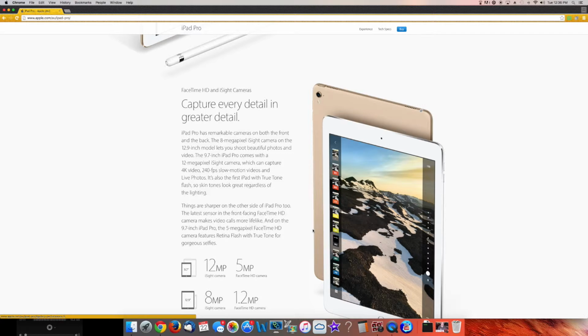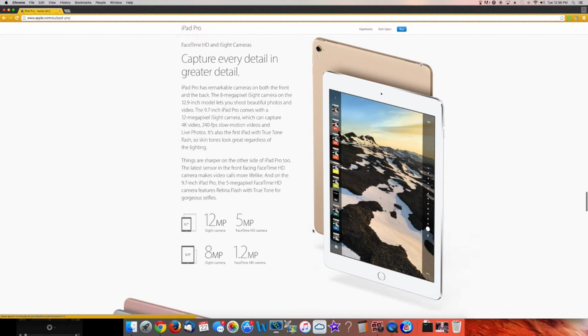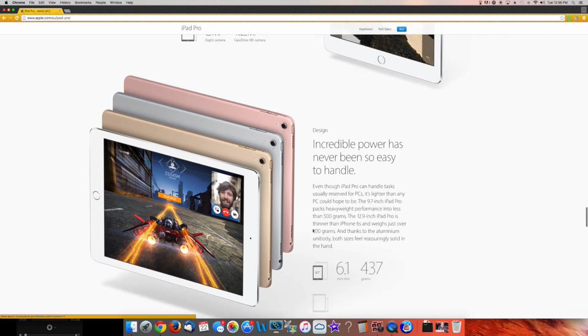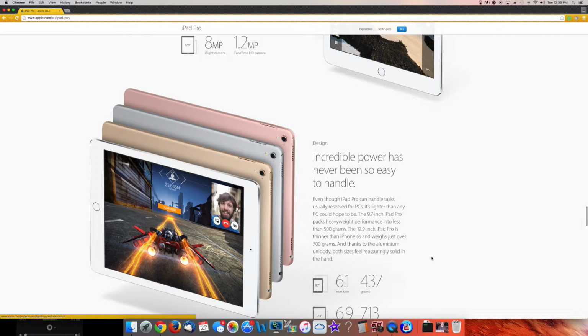So there's a 12-megapixel iSight camera on the 9.7-inch model, and the 5-megapixel FaceTime HD camera. And the 12.9 model has an 8-megapixel iSight camera with a 1.2-megapixel FaceTime HD camera. That's comparing.